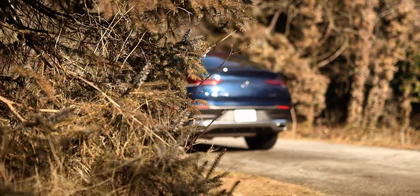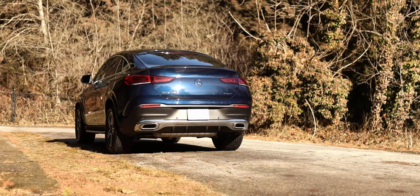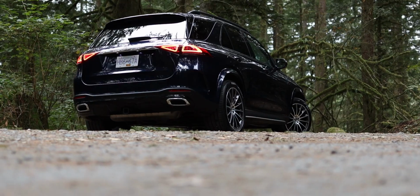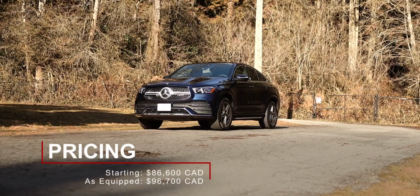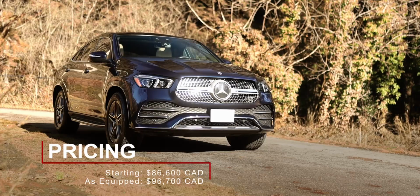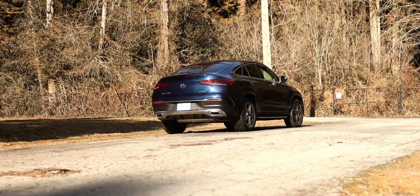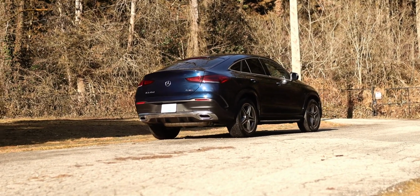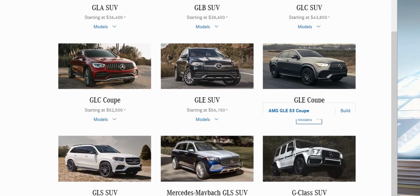Now let's talk about the price. The 2022 Mercedes-Benz GLE 450 Coupe 4Matic has a starting price that is $6,000 Canadian more than a regular GLE 450. It will set you back $86,600 Canadian before you add any options to it. This particular demo vehicle is far from being fully loaded, and yet it costs $96,700 Canadian. For the 2022 model year, the GLE 450 Coupe is not available in the United States. At least I couldn't see it anywhere on their website. Only the GLE 53 AMG Coupe is available.